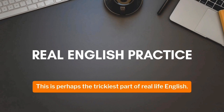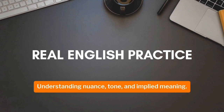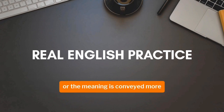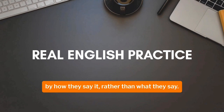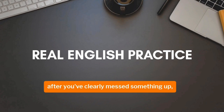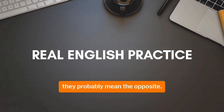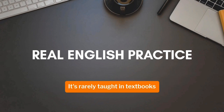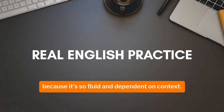This is perhaps the trickiest part of real life English: understanding nuance, tone, and implied meaning. Sometimes what someone says isn't exactly what they mean, or the meaning is conveyed more by how they say it rather than what they say. Sarcasm is a classic example. If someone says, "Oh, great job," after you've clearly messed something up, they probably mean the opposite. This level of understanding comes from a combination of cultural context, intonation, and observing body language. It's rarely taught in textbooks because it's so fluid and dependent on context.